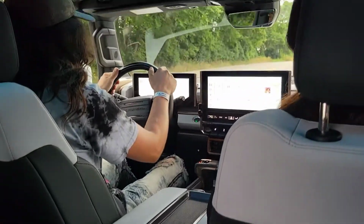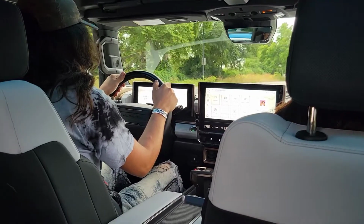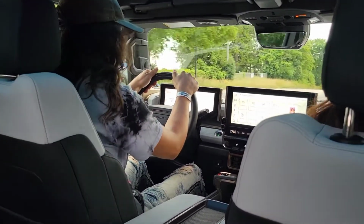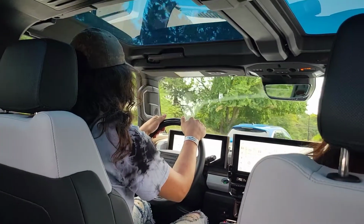So what else are you driving today? The Rivian? Yeah. So you'll notice a big difference between this one and the Rivian. Well, this one and any electric vehicle. Have you ever driven an electric vehicle before? No. Started off with a good one, the most expensive one, but a good one.